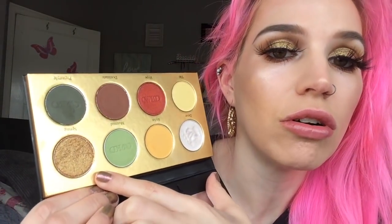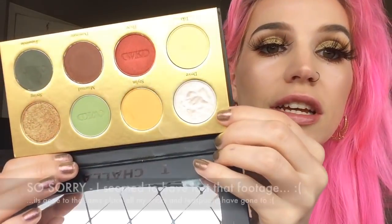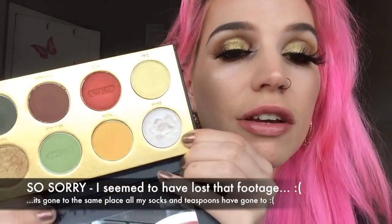I thought that the orange shade within this palette was surprisingly pigmented. As I said earlier, it blended out really nicely. It had a lot of oomph to it. I just adore this duochrome shimmer, although I did find that as I started to apply it a little bit more, it did look a tiny bit chunky. Nothing too extreme, but it may not be the most flattering on more mature eyelids. I thought that this very light highlightery shade that I used was beautiful.